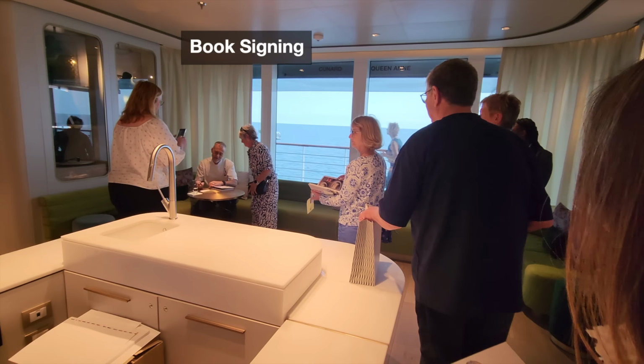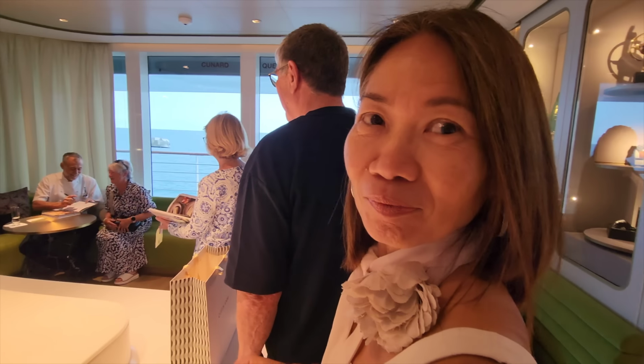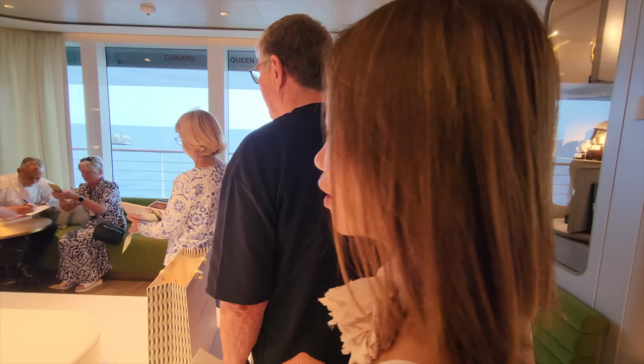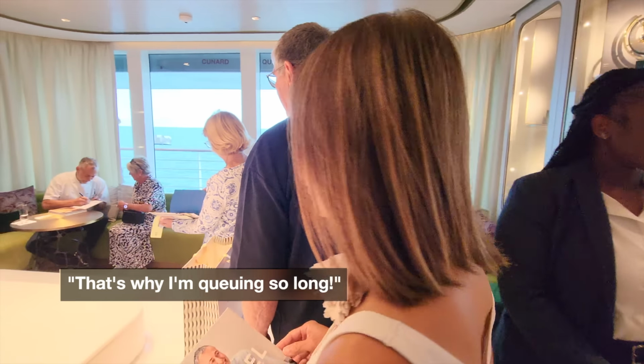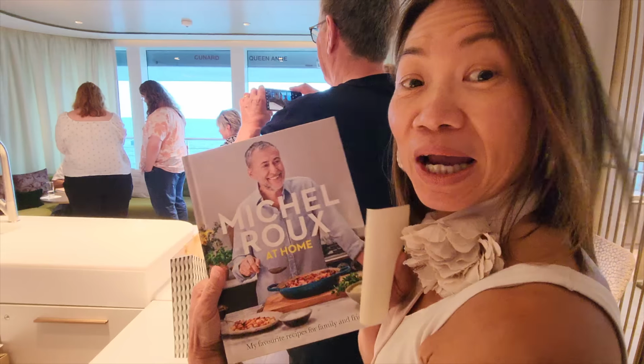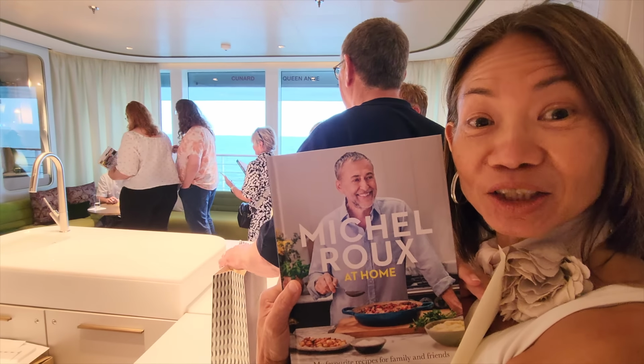So we had to line up almost all afternoon to get it signed. You're going to sit and have your photo taken with Michel Roux. Why not? That's why I'm queuing so long. That is why you're queuing so long. It's been a 1-hour queue. And while waiting for him, dream up the ultimate flattery line to deliver.